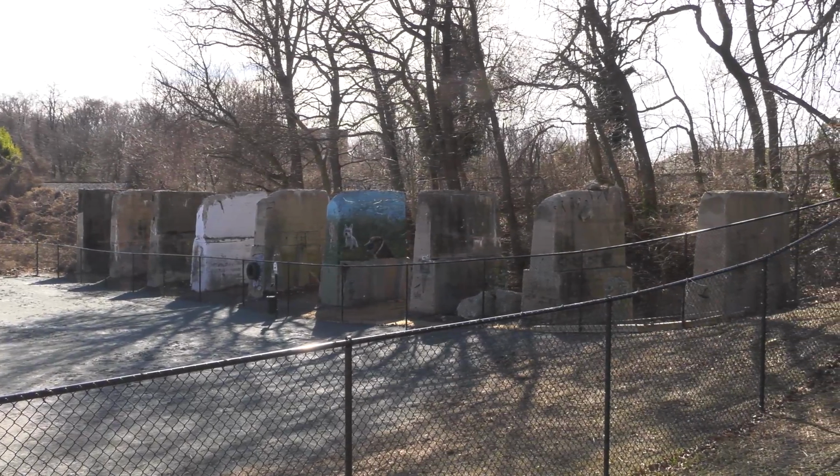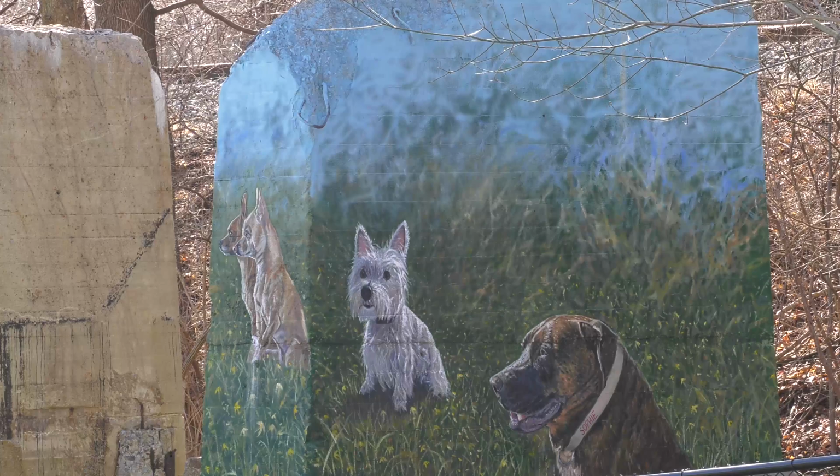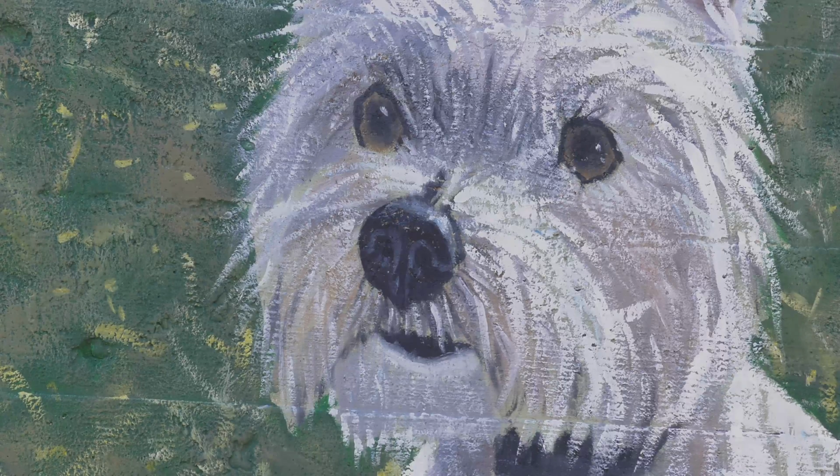And they were kind of eyesores, and so the mayor had this idea of decorating the pillars to sort of jazz the place up a bit with a sort of a pet theme. So I went down and painted. I've already painted 3 dogs on there now.